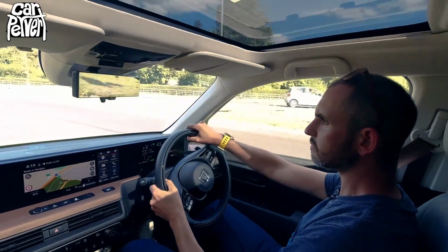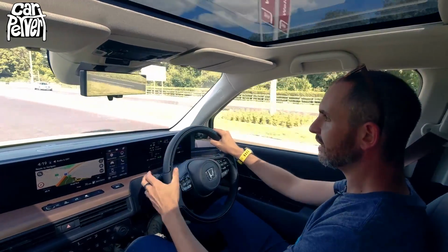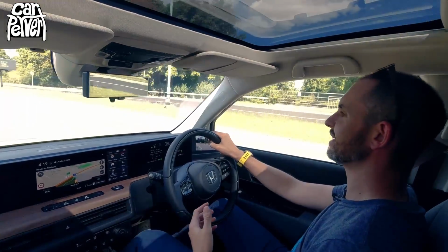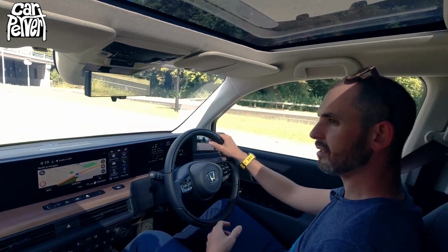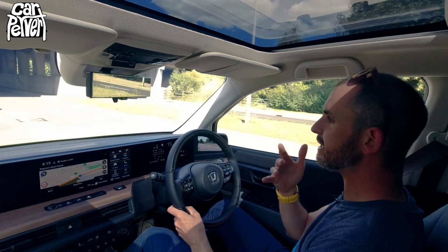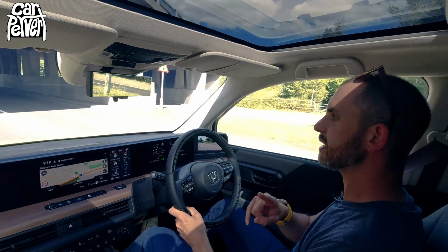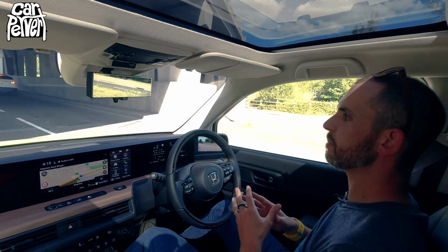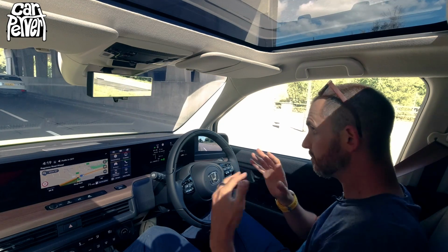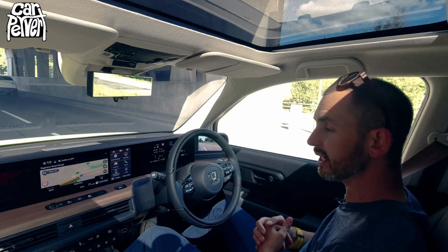Well, it's very flat. I wanted to do a bit of performance driving with it because I've not had a chance. But I think this could be a really interesting car to drive quick on the back lanes. I think it could be way more entertaining than people realise. It could also be a contender up against the Mini E in terms of B-road tomfoolery.